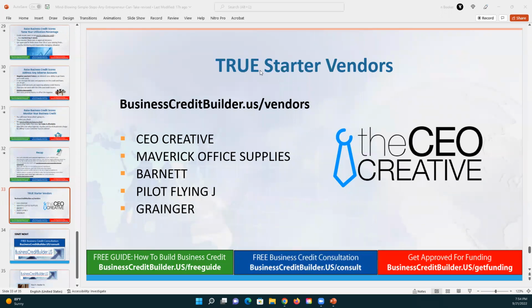Barnett, that's a Home Depot company, so they sell everything Home Depot sells. Pilot Flying J, that's a gas station. In Atlanta, there's only one on the outskirts, on the highway, but if you travel a lot, you always see those Pilot Flying J's. And Grainger. So that's the top 5 true starter vendors of the day.